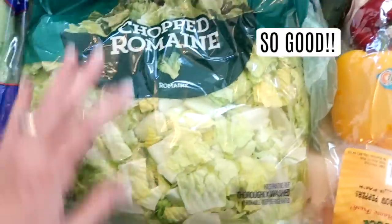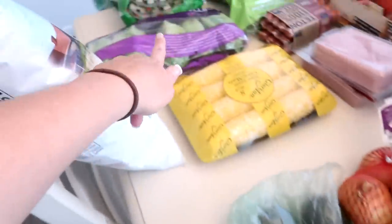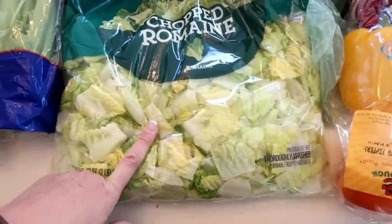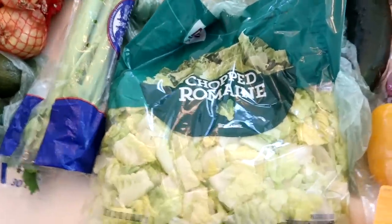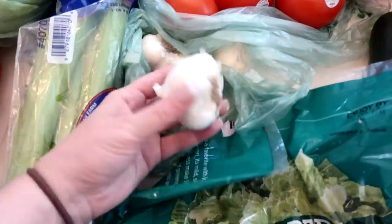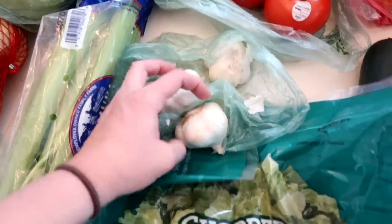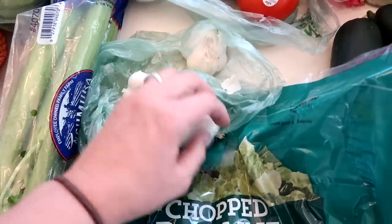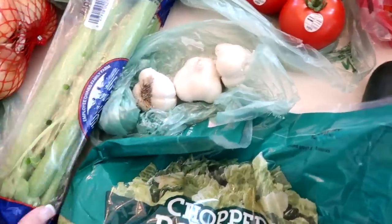A bag of chopped romaine lettuce with a cabbage. I'm gonna make chopped salad, and I can use that lettuce, but I have some recipes already in mind for that. So I just grabbed a big bag of chopped romaine and the head cabbage to do chopped salad. And then some garlic. I don't like buying the big bags of garlic from Costco anymore because they seem to go bad really quick, even though I use a lot of garlic all the time. So I've just been buying a few cloves here and there.